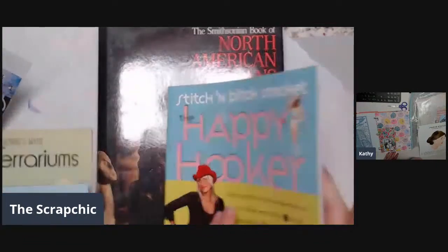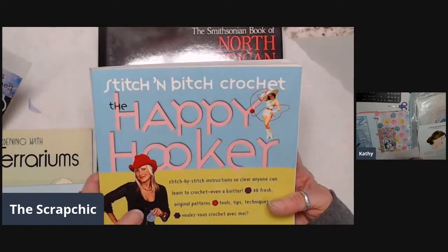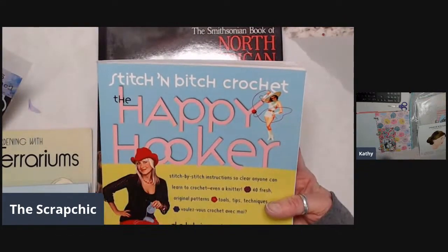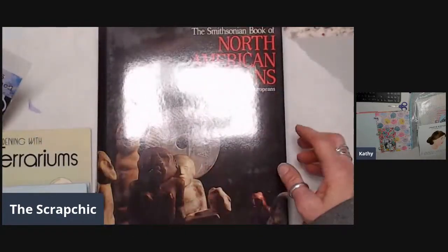So there's a lot of neat images. So this is called photocopy it. Oh, that's a good idea. I can use both sides, the hand and the girl in the car. That's a great idea because this is 50 cents.